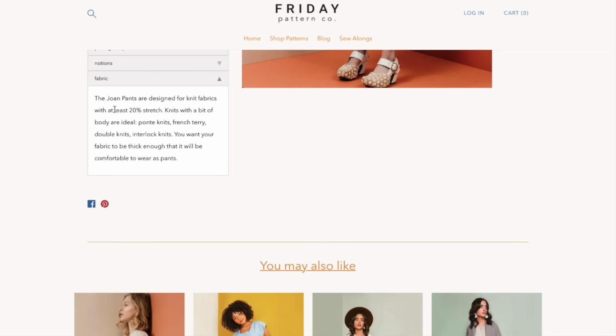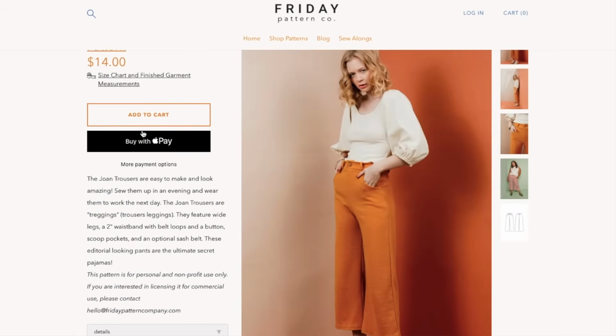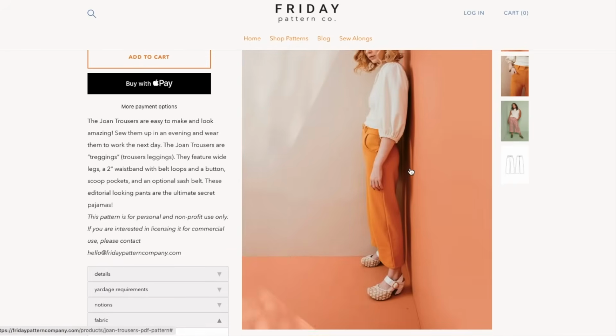Joan pants are designed for knit fabrics with 20% stretch. Knits with a bit of body are ideal, like Ponte, French terry, double knits, and interlock. You want your fabric to be thick enough that it'll be comfortable to wear as pants. So, yes, that is good of her to point that out.